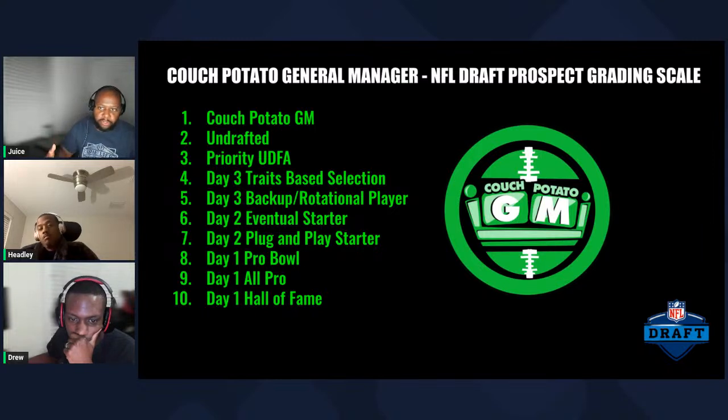We have your traditional 4-3 hand in the ground guys, as well as your stand-up edges in an odd man front. We got the wide 9s. We got the 4-eye. We got every flavor in this top 10 here from Headley and Drew. So let's get to it.